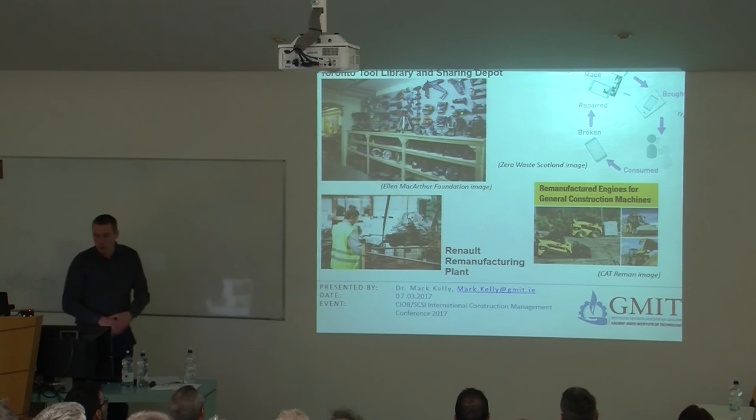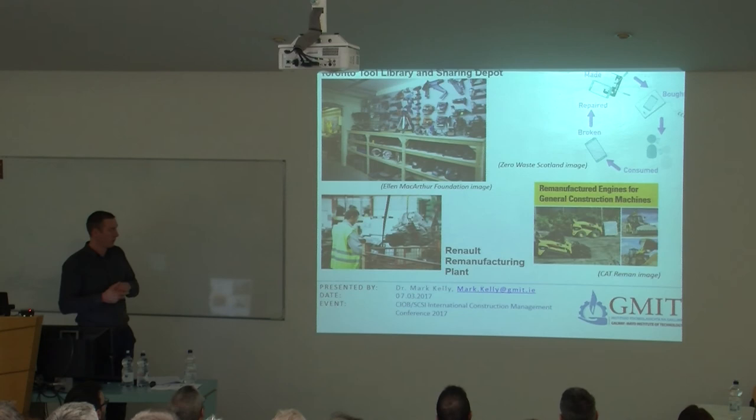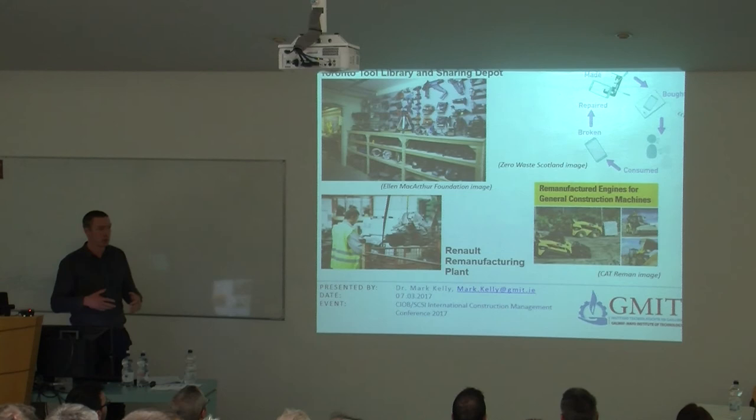So, some examples across the world of some of those ideas. Toronto Tool Library and Sharing Depot, which is looking at community sharing and collaborative community sharing. A lot of the automobile industry have already been doing this. Renault have been doing a lot of this, remanufacturing elements since 1949. So that is there already. Cat, which you'll all be familiar with, construction machinery, also do a lot of it.